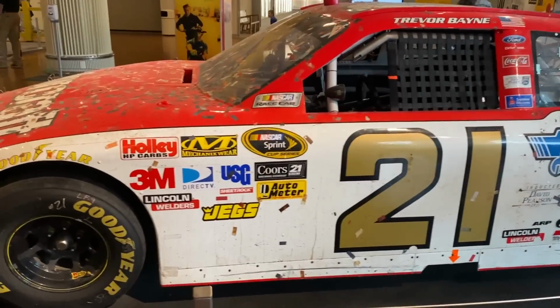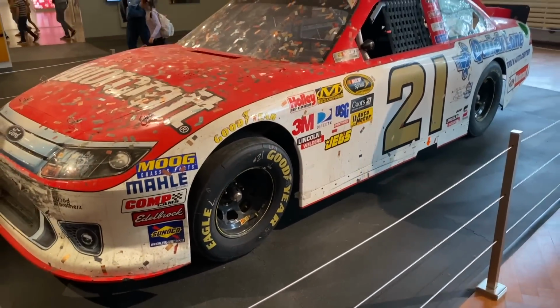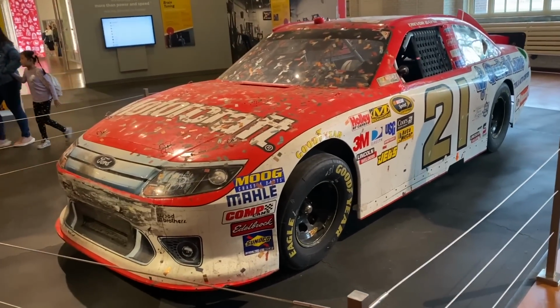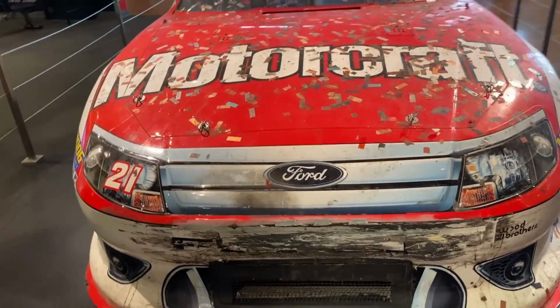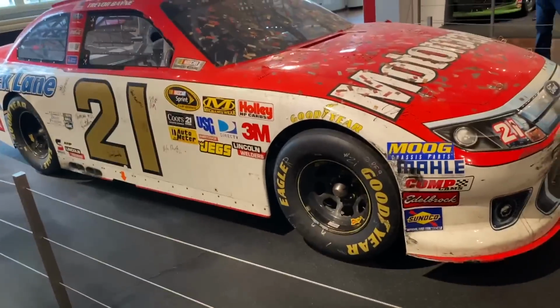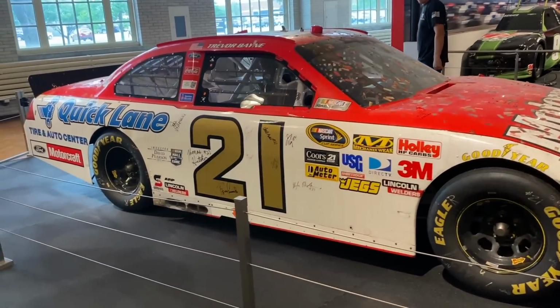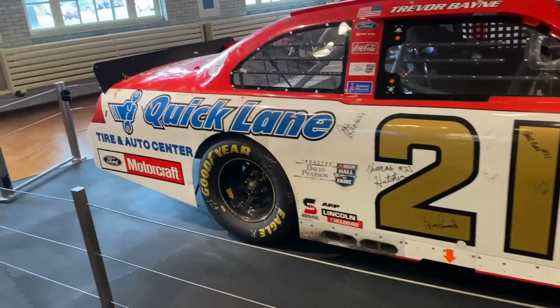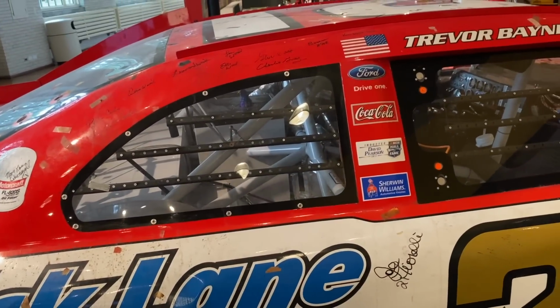Here's a look at the Trevor Bayne Wood Brothers Motorcraft Ford Fusion that won the 2011 Daytona 500. At the time, Trevor Bayne was just one day over 20 years old, the youngest winner ever of the Daytona 500, and the car has all of the pomp and circumstance, celebratory confetti on the car, all the signatures of the crew and things.